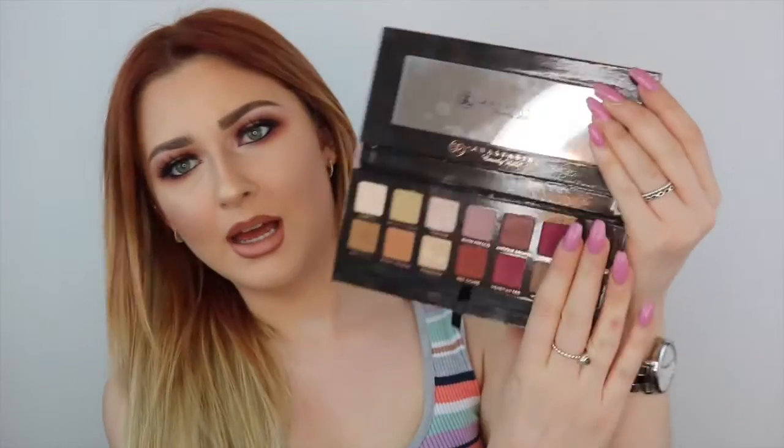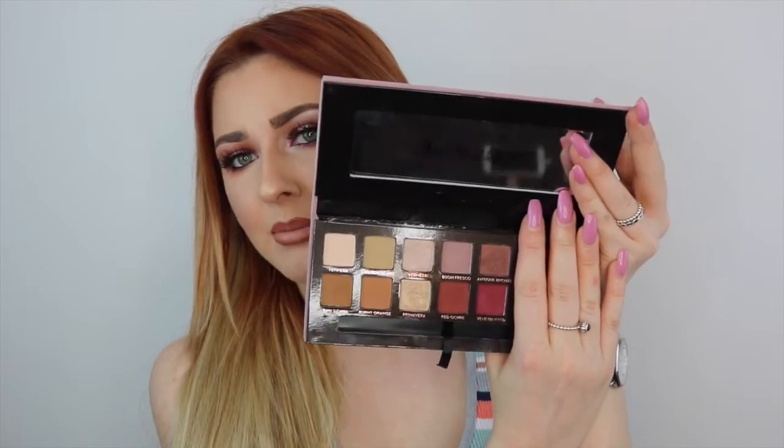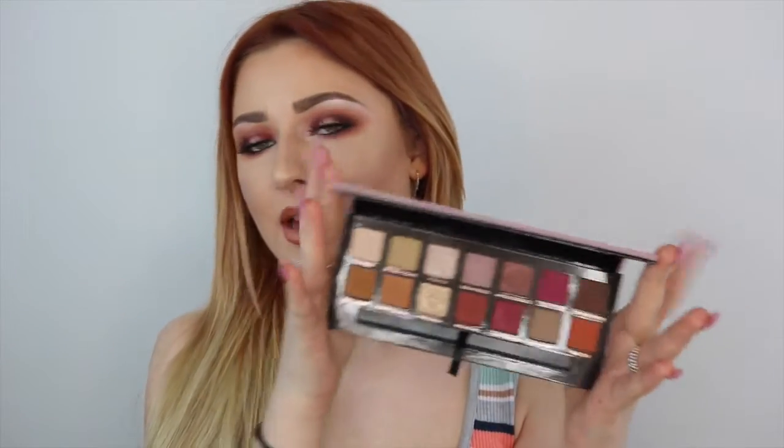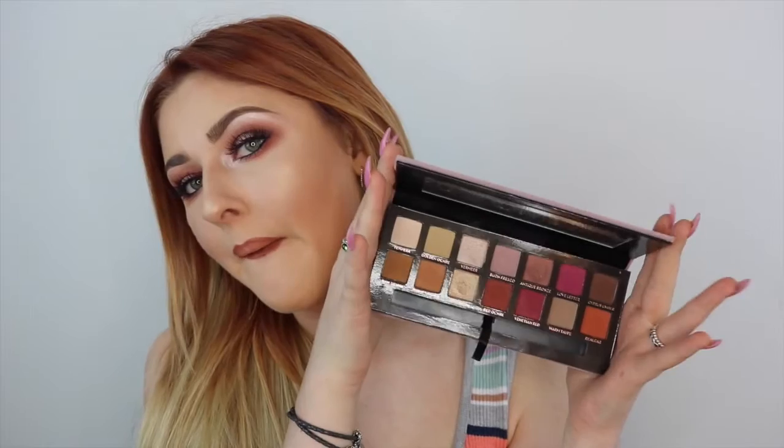Her other palettes usually only have 10, so you don't need to get a palette about that size. But here you get an extra 4. So altogether there's 14 shades. I would have preferred to have paid maximum £35, but I think with tax added it comes to £41, so it would have been about 35. But yeah, it is absolutely stunning. I'm going to show you swatches right now.